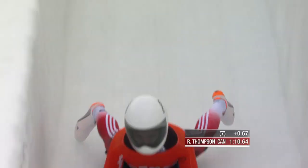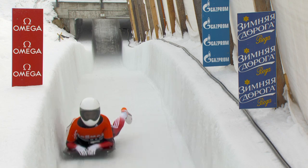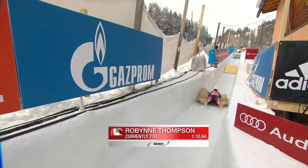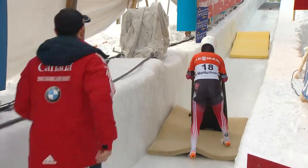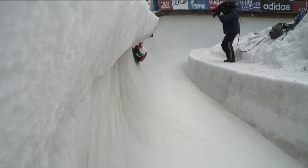Yeah, Robin had a really good run down the track here, and I'm sure she'll be even happier because her parents are here watching. They flew out. They got here yesterday. Oh, no. Well, do you know what? There is that special thing about St. Moritz. Not many people's parents fly to Winterberg. No, nobody wants to go there, but everybody wants to come here.